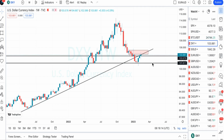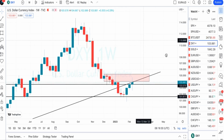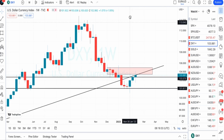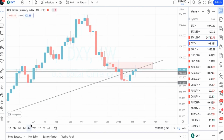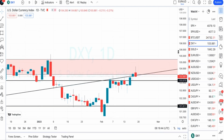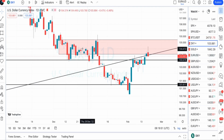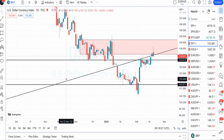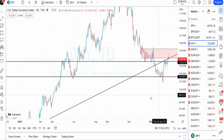This week is a little bit confusing, and the reason why is that if you check the DXY last week, it tells us that I think we've broken to the upside. But if we now check the daily time frame, you will see that it closed below the level. The daily candle of that Friday closed bearish, and it's still within this resistance level, which tells us that we might still have the continuation to the downside. That is, dollar weakness might still come to play out.